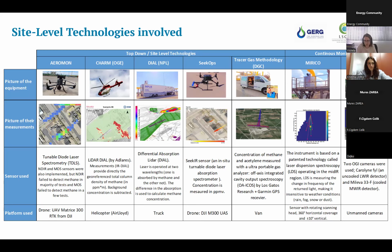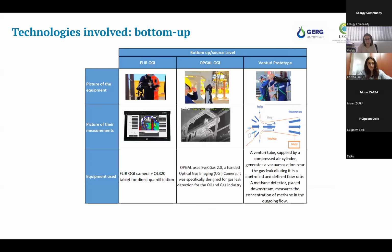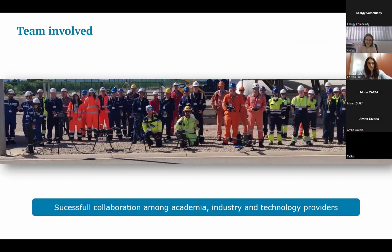You can see pictures of how the results are presented for the releases, and some details about the different sensors used by each of the providers, including also 2 technologies that are continuous monitoring approaches. In the next table, you can see the different source level, bottom-up technologies also incorporated. In this case, they went node by node to quantify the release when possible, and we were also able to assess the performance of these 3 different equipment and approaches. In the next slide, you can see that a big team was involved, and this was a successful collaboration among academia, in charge of the analysis, the industry, and different technology providers.